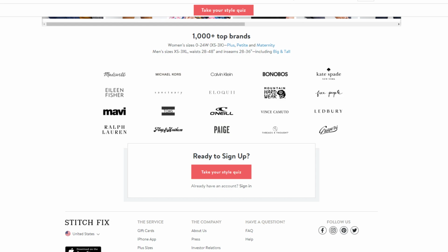We have Madewell, maybe? Michael Kors, everyone knows Michael Kors. Calvin Klein, Bonobos, Kate Spade, which obviously relates also to one of my other newer positions, Tapestry brands too. So just saying, we got Eileen Fisher, Sanctuary, Eloquii, sure, Mountain Hardwear, Free People. That makes some more sense. Sounds like hippie stuff though. So Mavi, Toms, O'Neill, Vince Camuto, Ledbury, Ralph Lauren. That's right, they got Ralph Lauren's. Flag and Anthem, Paige, Threads and Thoughts, and that's right, Grayers. Grayers sounds good to me.